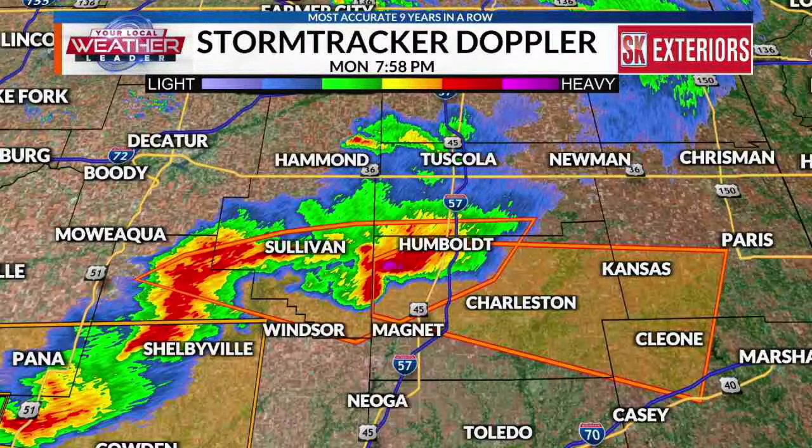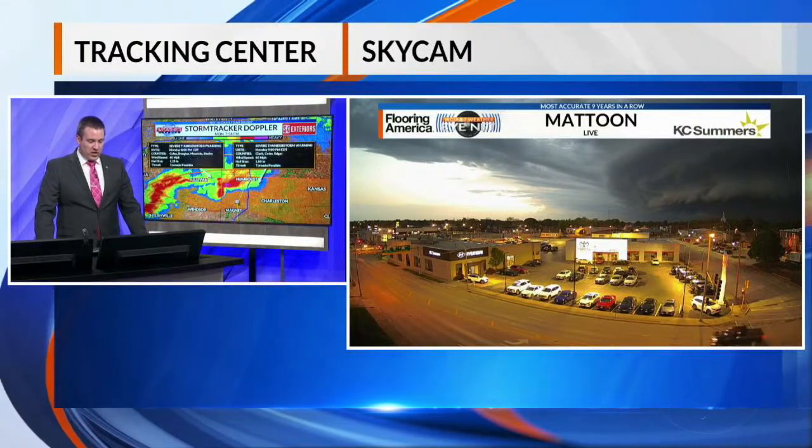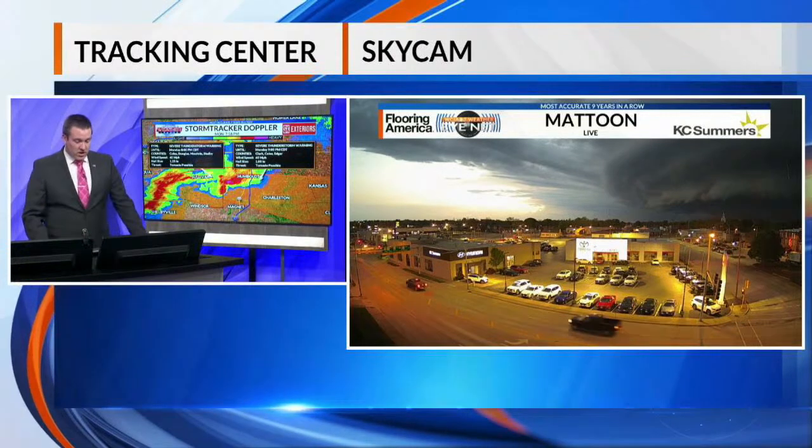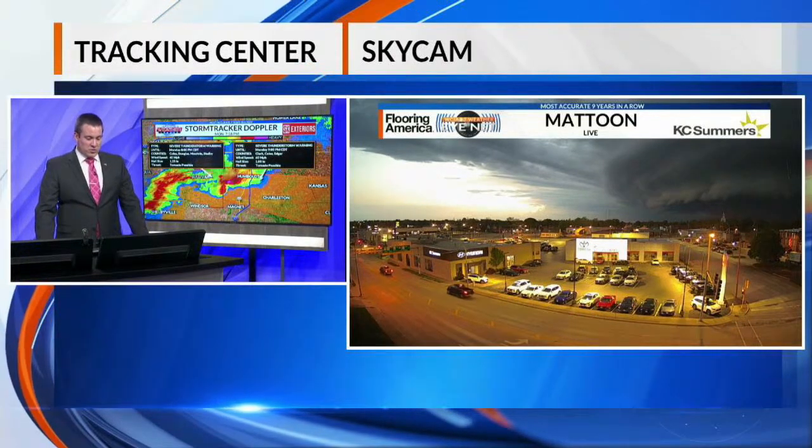In the meantime, though, we'll bring it back to the dual box here with the Skycam. And again, you can see that just amazing view of that storm as it's coming into the Mattoon area, as it's approaching 57. You're going to have some heavy rain with this storm. You're going to have some strong winds with it too. I'm going to turn the lightning on. Just a ton of lightning with these storms as well.